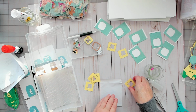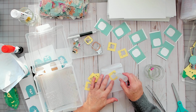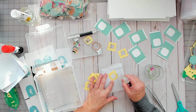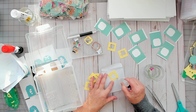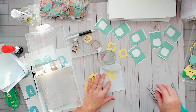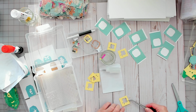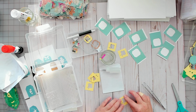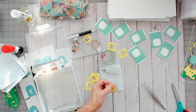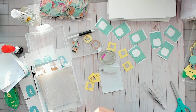Okay. Just got to find the front or the back. And so far I've had pretty good luck with the fabric tack glue holding on this tracing paper, so I'll keep going with it.